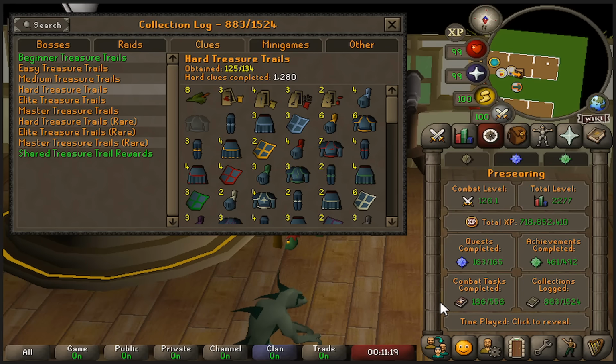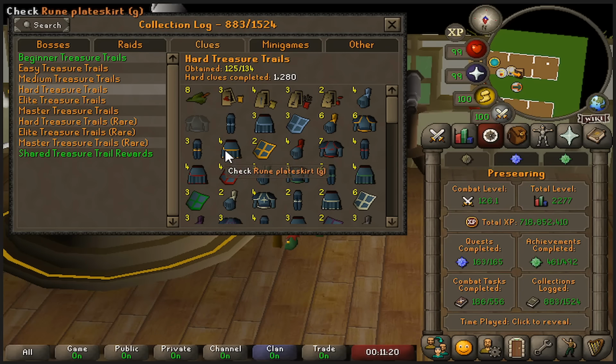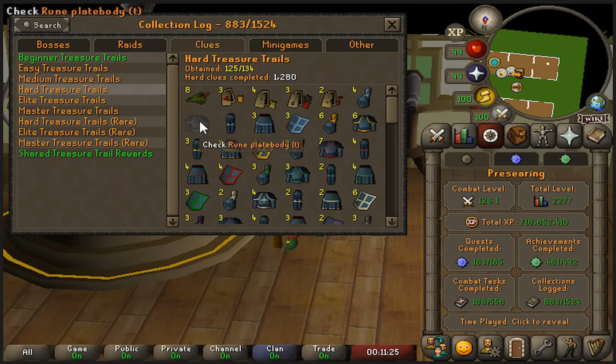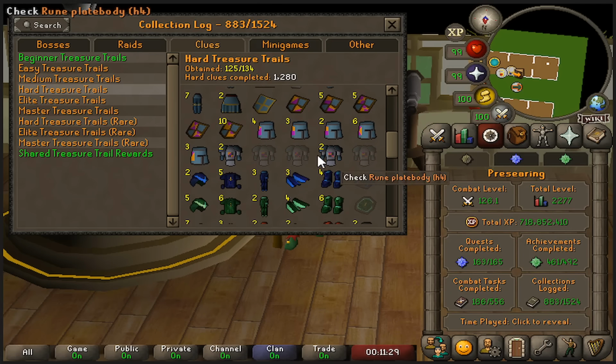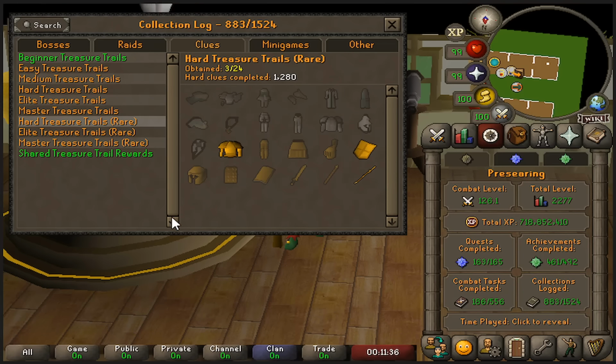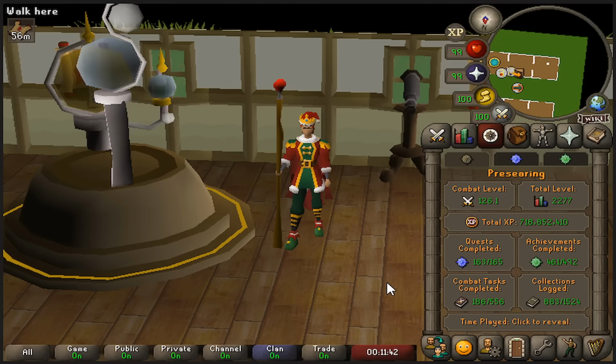The opening was fantastic. We got every single thing in the regular hard clue section except for the rune plate body T. That is the regular rarity. I got my first rune plate body heraldics. I got my first D'hide shields. I got my first gilded pieces and 3 of those. This opening was absolutely insane.